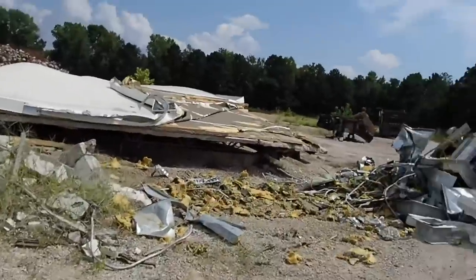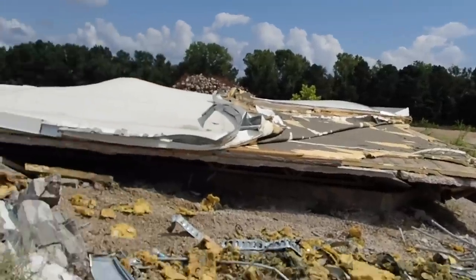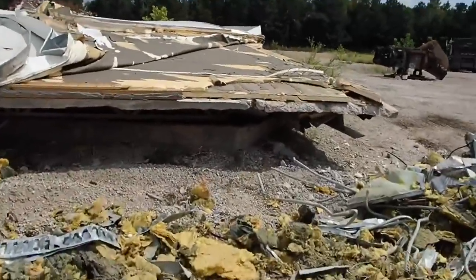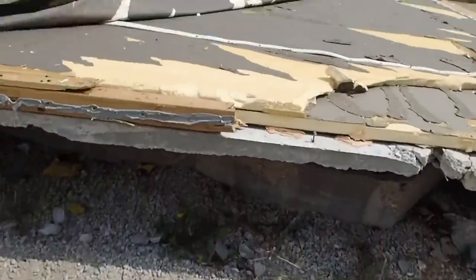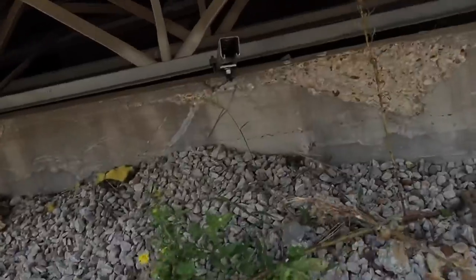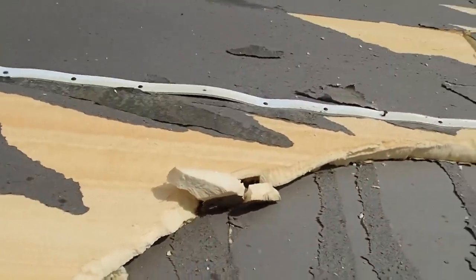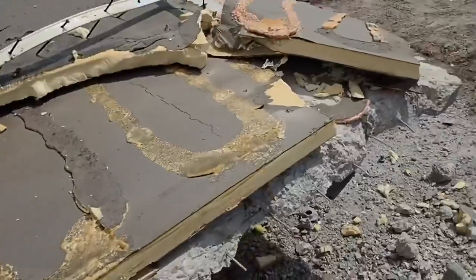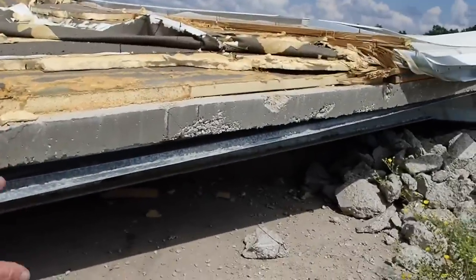So the last Kior video I had, this is the building I was up under. It's now down. Look, it's got a concrete roof on it. Let me watch where I'm stepping here. Holy smokes, ain't no telling what that thing weighed right there. But that's two layers thick of that insulation. Dang, I didn't know that thing was that elaborate. Look how thick that concrete is right there.